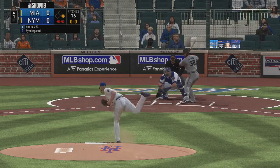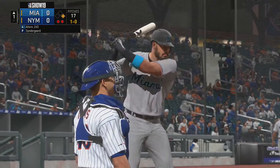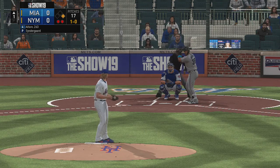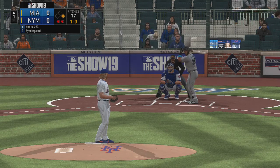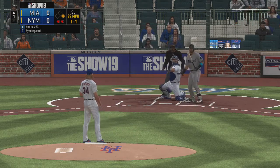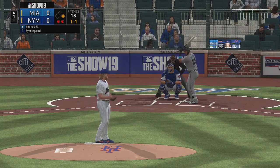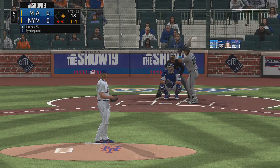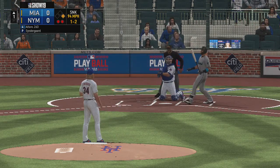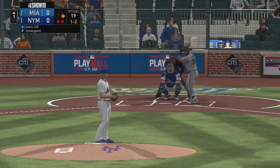Stepping in now, Jorge Alfaro, as he'll watch a slider that runs out of the strike zone away for ball 1. A runner on first with 2 away. Swung on and missed, 1-1. Now it's swing and a miss, and he's behind 1-2. That is such a tough pitch to lay off right there, but you have to find a way.